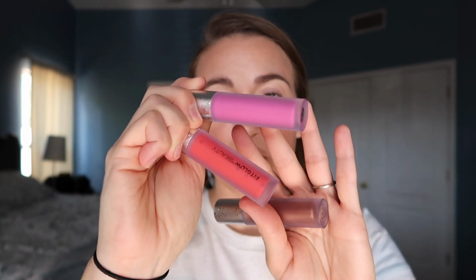I'm gonna swatch these three first, and then I'm gonna swatch the rest in alphabetical order. So these are the three new lip serums in Luxe, which is like a bronzy shade, Pop, which is a bright pink, and then Spark, which is sort of like a more coral color. So let's go with Luxe first.